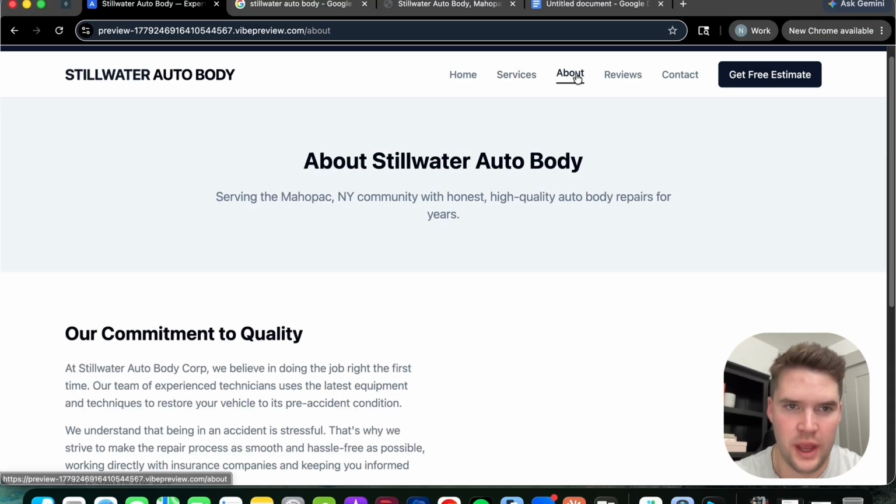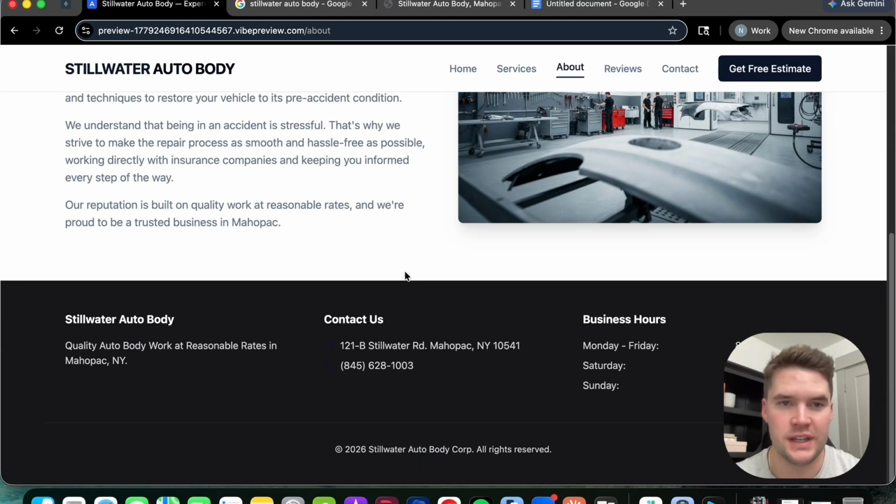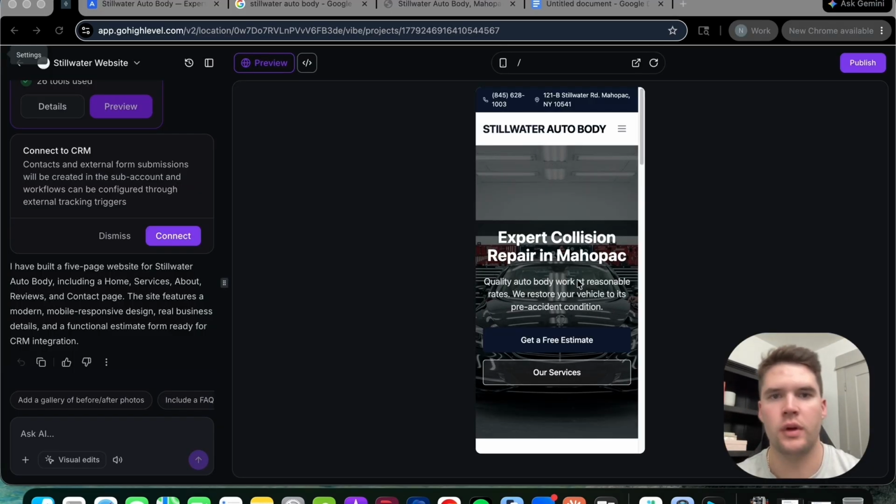Then you have the about page that includes the business's story, location, their team if photos exist, the history, and then a contact form so that people can actually reach them if they don't answer their phone. Now, if we go to mobile view, everything flows.